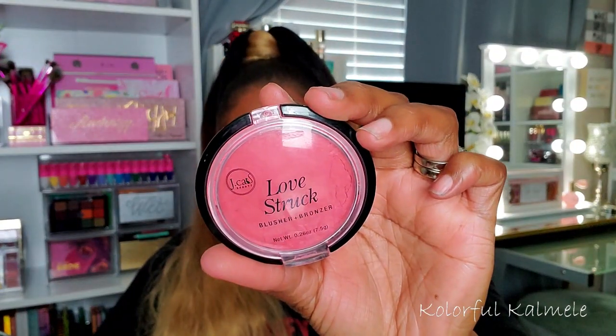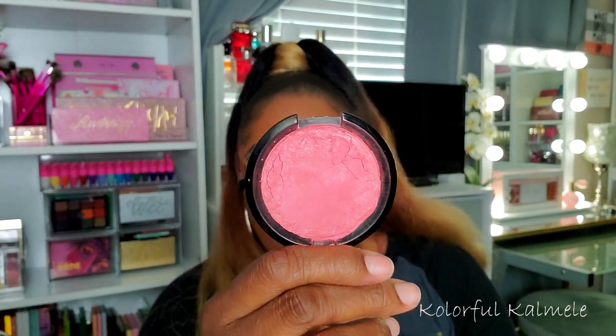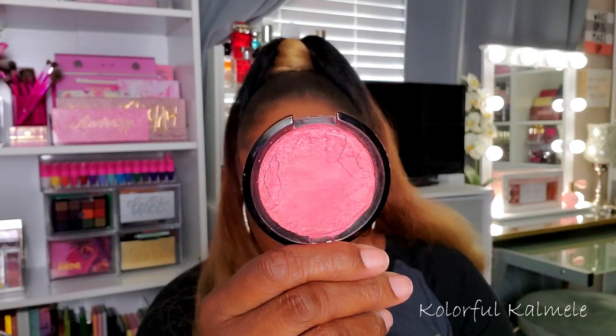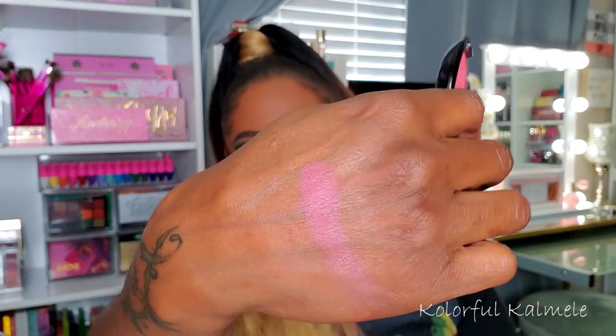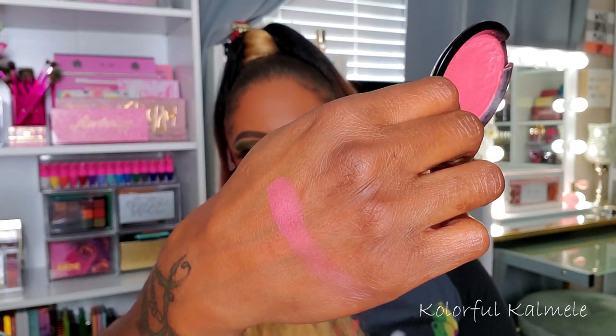I ordered this from Ulta and it actually came completely like crumbs, like pink dust. And I didn't want to waste it, so I went ahead and repressed it with some alcohol just to see if it would work. And it did repress, and the color is actually really pretty. This is a shade Love Struck. And I could have just called Ulta and asked for a replacement, but I guess I wasn't in the mood that day. I probably only paid a couple of dollars for it, but really, really pretty.